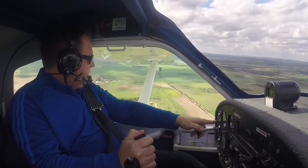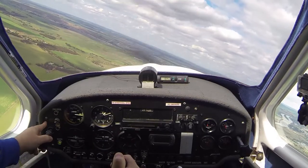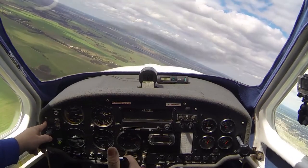Traffic Murray Bridge, Jabiru 5246, turning downwind, runway 19, Traffic Murray Bridge.